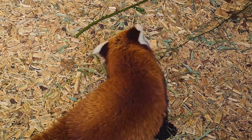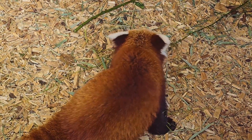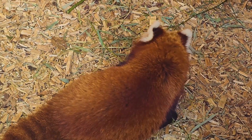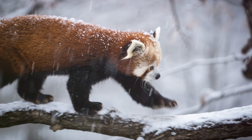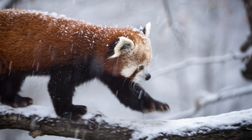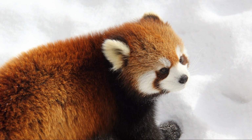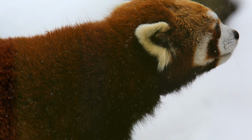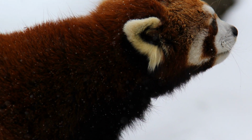Their thick fur keeps them warm in freezing temperatures. This dense, woolly coat is not just for show. It serves as an essential barrier against the cold. The fur is so effective that it insulates their bodies, trapping heat close to their skin and preventing the cold from penetrating. This allows them to maintain a stable body temperature even when the mercury drops significantly.